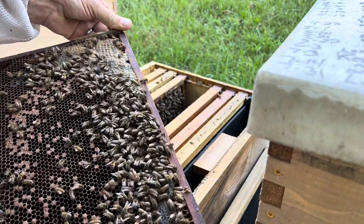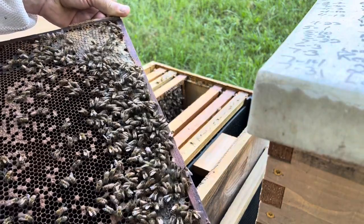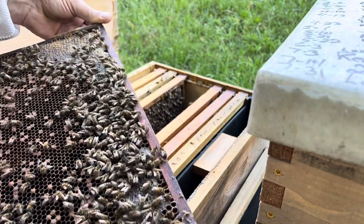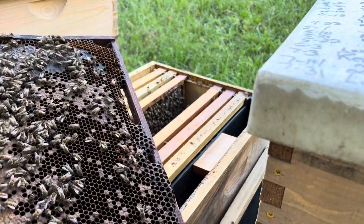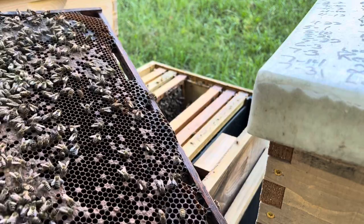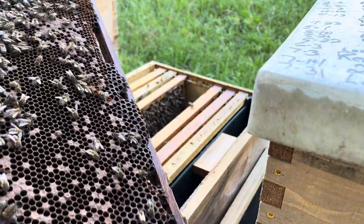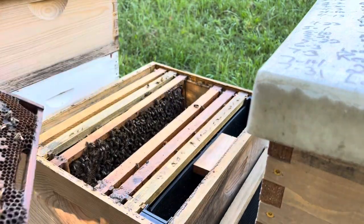I have to take one of these frames out in the sunlight and see if I see any eggs. I'm looking now to see if I can spot the queen. See her. I'm going to take this one out in the sunlight, see if I can see any eggs out here. Be right back.